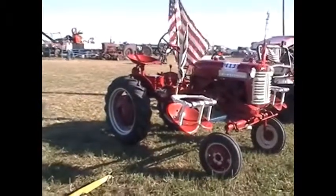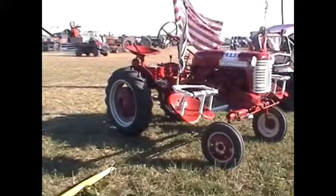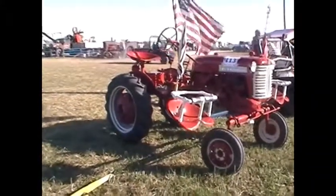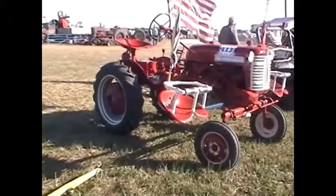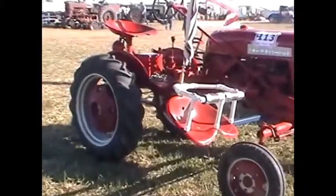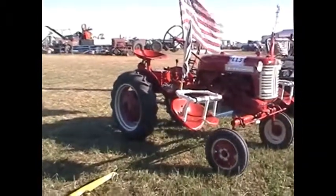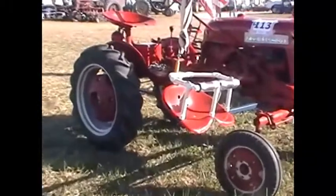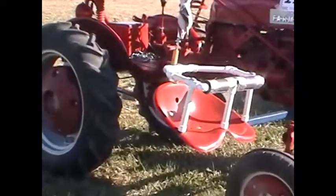Okay, so my son-in-law, Matt Kendrick, is a big fan of IH, or Farmall as they're called now, and I think this little tractor would be perfect for Jeffrey's first tractor. It's even got a little seat here where Matt could drive it for a while, or Karen, put Jeffrey in the seat.